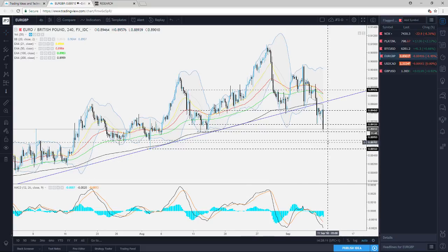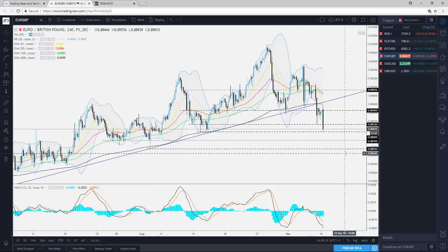Now, keep your eyes on that. Of course, the last level that I've mentioned was a nice, good area of support seen around the 2nd of August. So something like this could be possible.